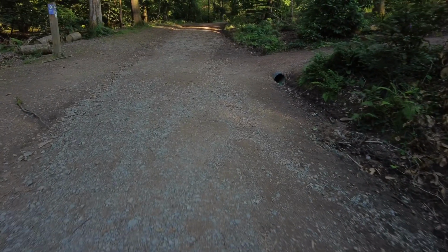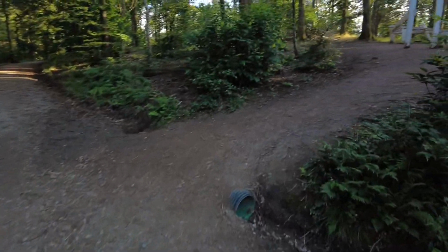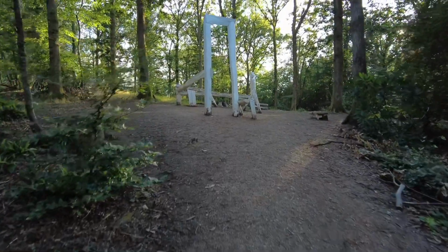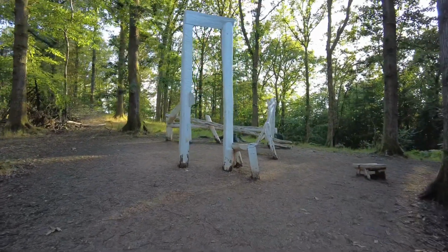This sculpture up here is one of the old sculptures that's been here for quite a while. Some of those ones you've seen just at the beginning there are one of the new ones, but this one has been here for quite a while.